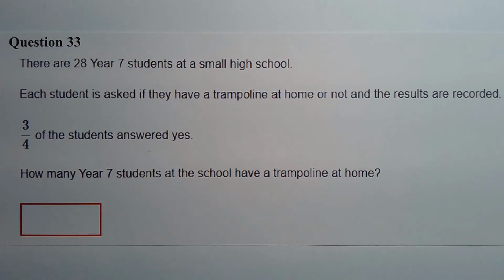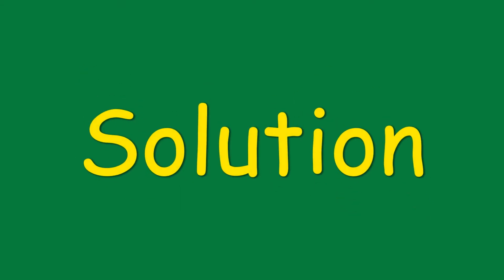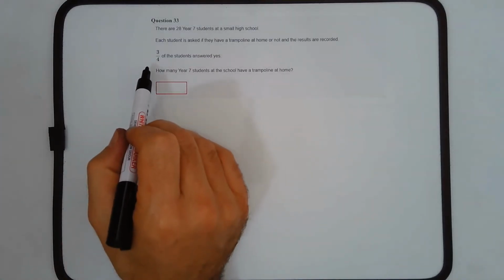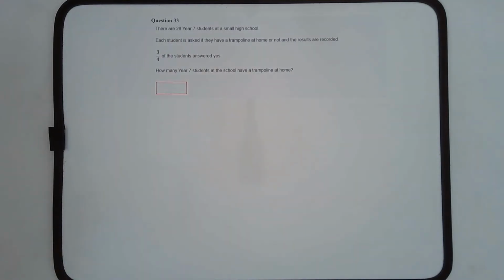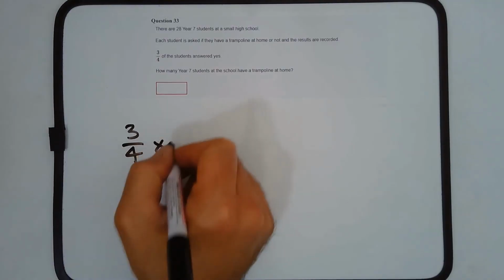Question 33. There are 28 Year 7 students at a small high school. Each student is asked if they have a trampoline at home or not, and the results are recorded. 3/4 of the students answered yes. How many Year 7 students at the school have a trampoline at home? Three-quarters of the 28 Year 7 students surveyed have a trampoline at home. So we want to work out what 3/4 of 28 is.